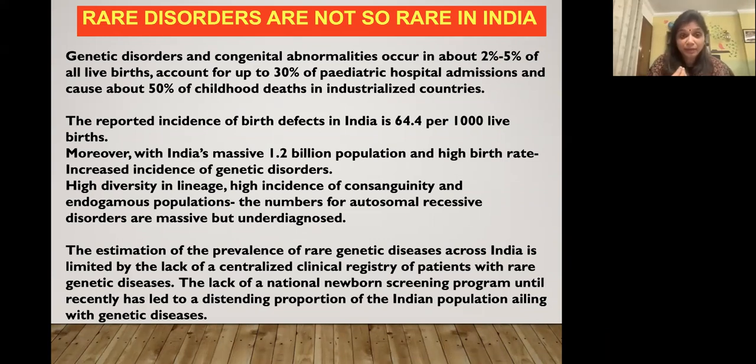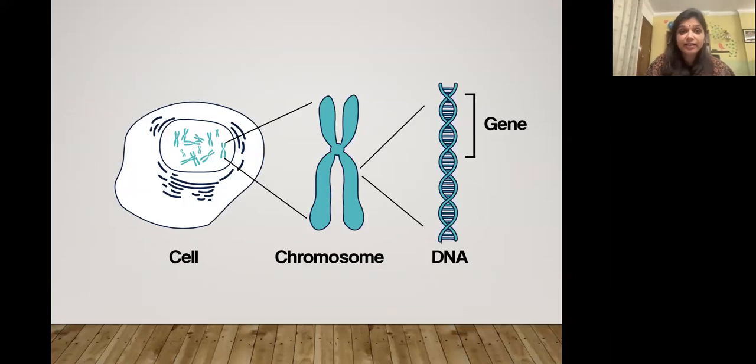consanguinity and endogamous populations, rare disorders are not that rare in India. And the estimation of the prevalence of rare disorders becomes a problem in a country like ours, where there is a lack of a centralized clinical registry for patients. Leave aside the registry, there is a lack of newborn screening programs, which has again led to a distending proportion of the Indian population ailing with genetic diseases. So we feel that genetic disorders are much more underdiagnosed than less prevalent.